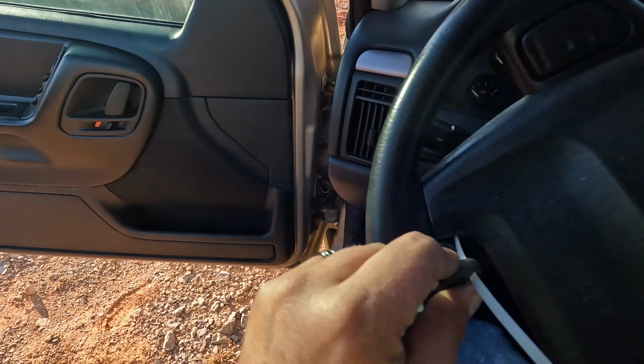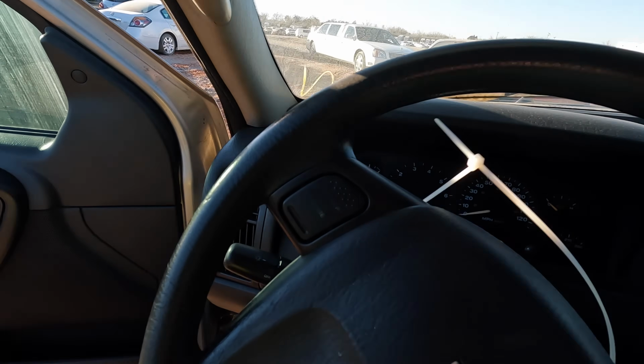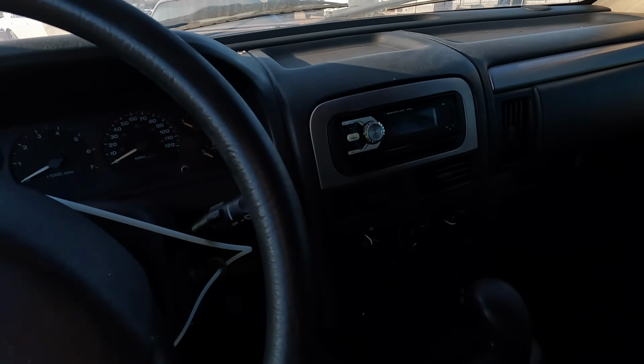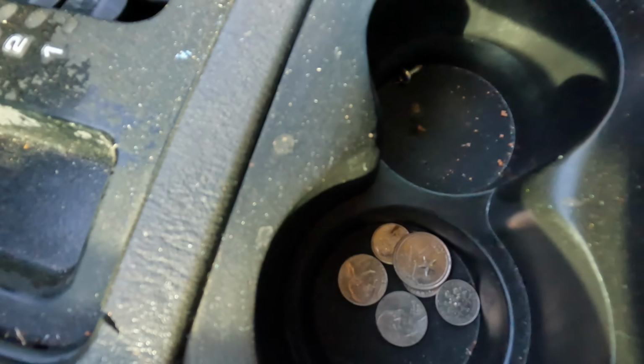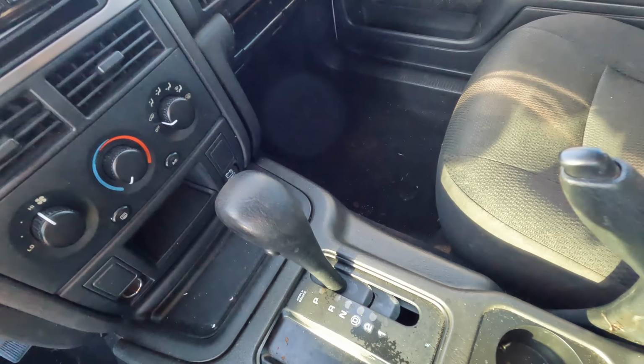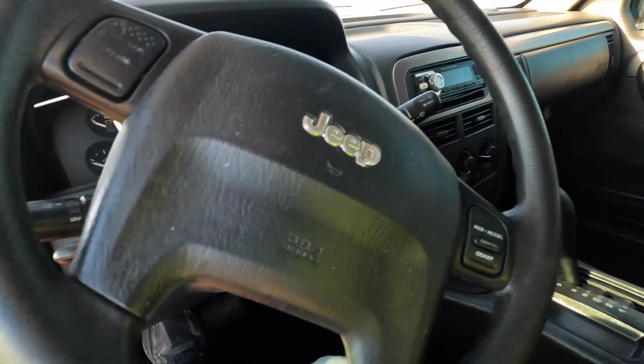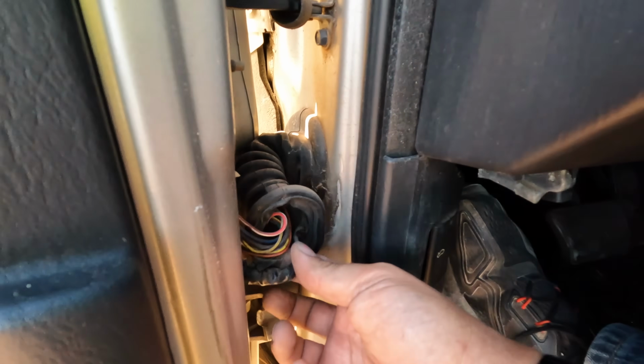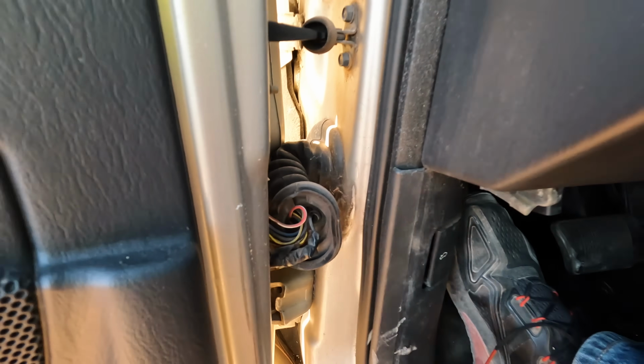It's got a key too. Hey, that's a positive, man. She's got a key. That is a door nail. Look, money right there. Money. We got money. Told y'all. She's missing the glove box though. Oh, this door has been, somebody's been up in there, haven't they?